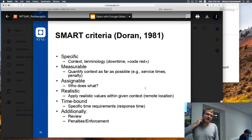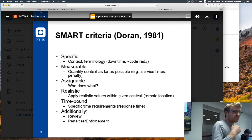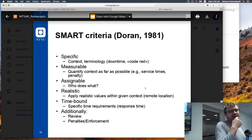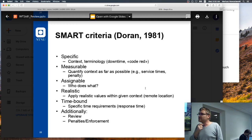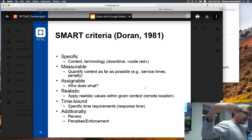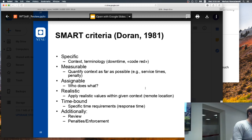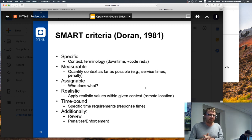If there are specific time requirements, response time is sometimes more important than availability. How quickly do you get any response from the service support team if an incident happens? Are they open 24/7 or only 2 days a week? That could be an issue. And again, standards for reviews: how often is this SLA reviewed? Every 2 years, every 12 months, who knows? And what are the penalties associated, in terms of time or in any other way. Those are some of the aspects that are in SLAs.